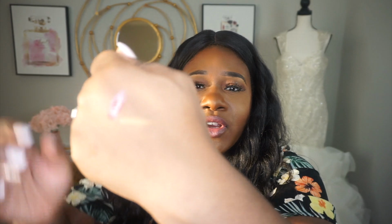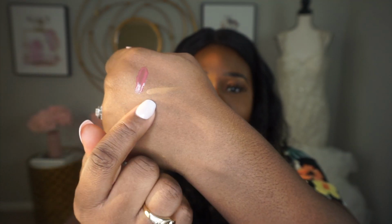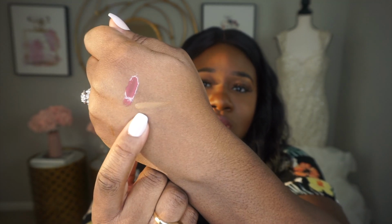And I'm just gonna do a little swatch of this as well. The color, I'll show you guys in a second. The color actually isn't bad. Hope you can see it. It's right there. The color isn't bad actually. I would use this as an under eye concealer type of situation. So that actually looks really good. Yeah, I definitely will try this for under eye when I'm doing my makeup.